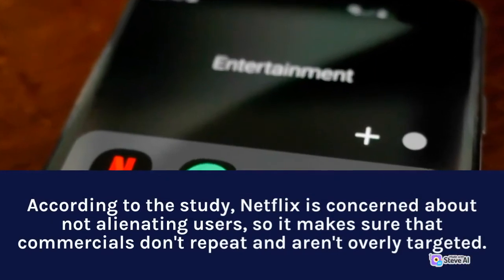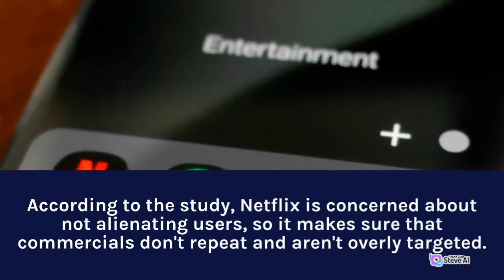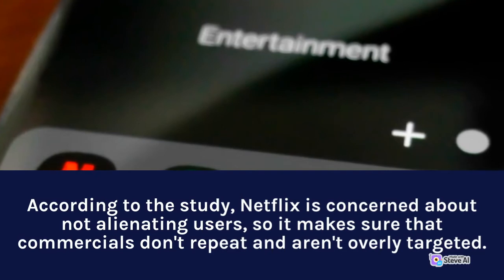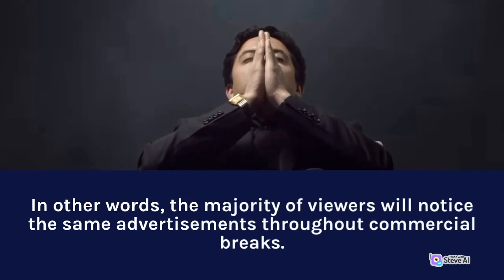According to the study, Netflix is concerned about not alienating users, so it makes sure that commercials don't repeat and aren't overly targeted. In other words, the majority of viewers will notice the same advertisements throughout commercial breaks.